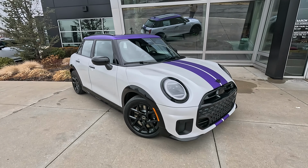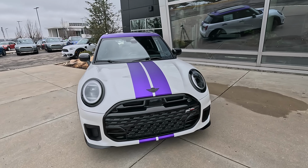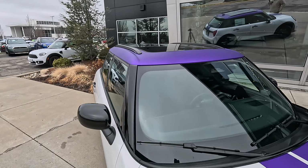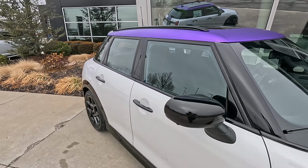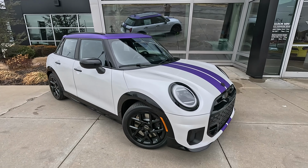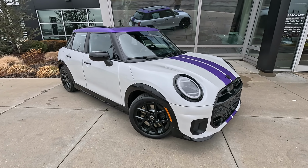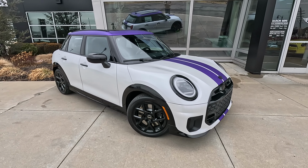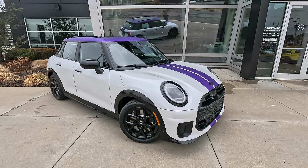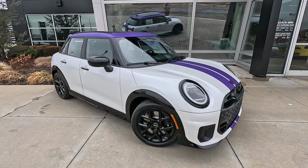What you haven't seen is what the dealership has done to it to make it even more unique. Those are in fact purple stripes, and that is in fact a purple roof. This is a common thing for the Mini dealership here. Baron Mini is known for this. They are known for taking plain Jane cars and doing rather unique and sometimes even crazy stuff with them. If you go back through some of the videos I've done in the past, this dealership has done some crazy stuff with Mini Coopers. This one is rather tame compared to some of those previous cars.